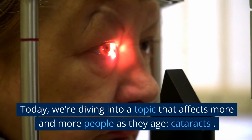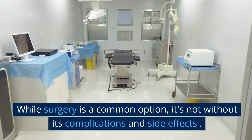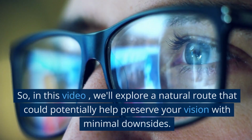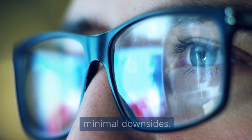Today, we're diving into a topic that affects more and more people as they age: cataracts. While surgery is a common option, it's not without its complications and side effects. So, in this video, we'll explore a natural route that could potentially help preserve your vision with minimal downsides.